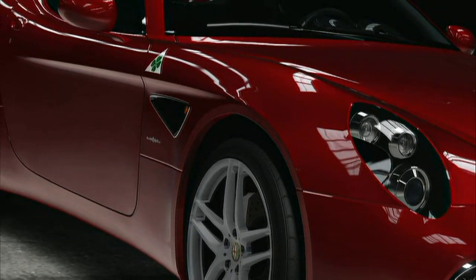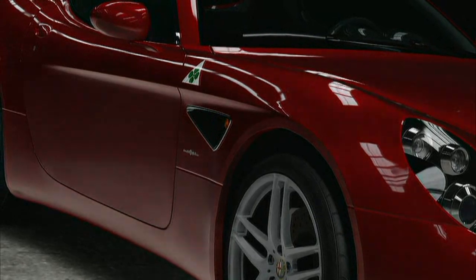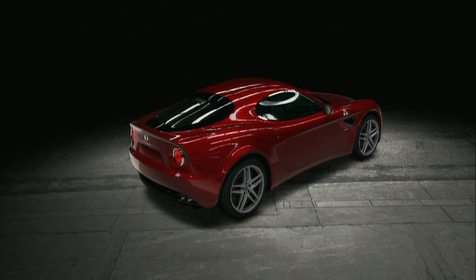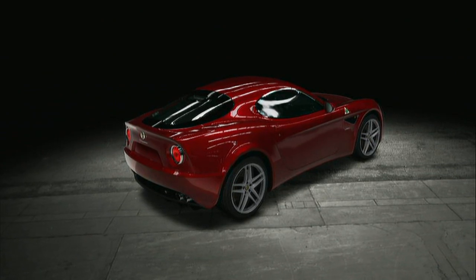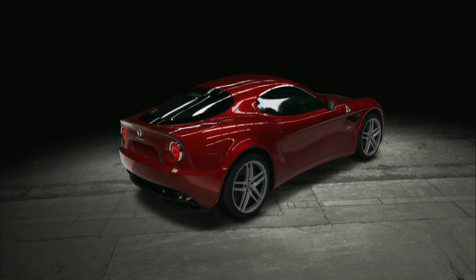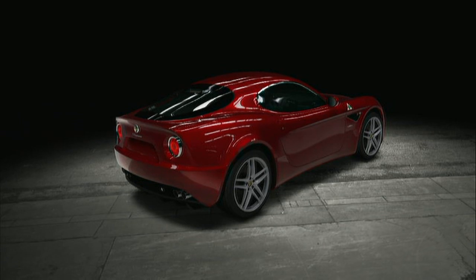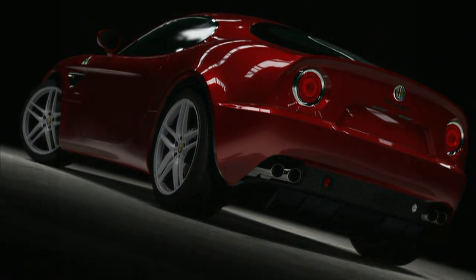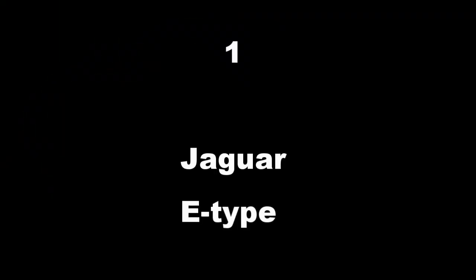Alfa Romeo have always designed good cars. They have been probably the most passionate about designing a car, you know, making it look really nice. Maybe not the fastest, maybe not the most practical, but one of the best looking cars. And for me this is just one of the best looking modern day cars in the world.